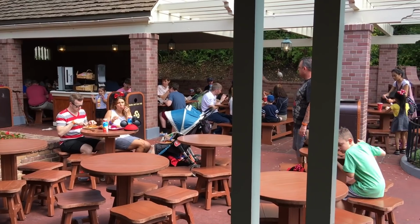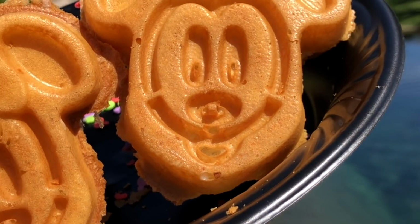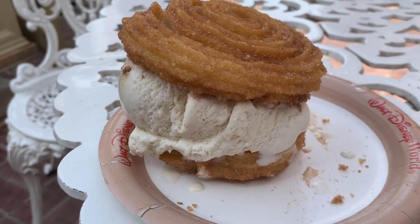And while it looks like a place that would just have funnel cake and standard theme park fare, it's so much more than that. This is one of our locations that we can almost guarantee you if you go to Sleepy Hollow, you'll find something fascinating, unique, and delicious to get as a snack. Some of our favorites here.